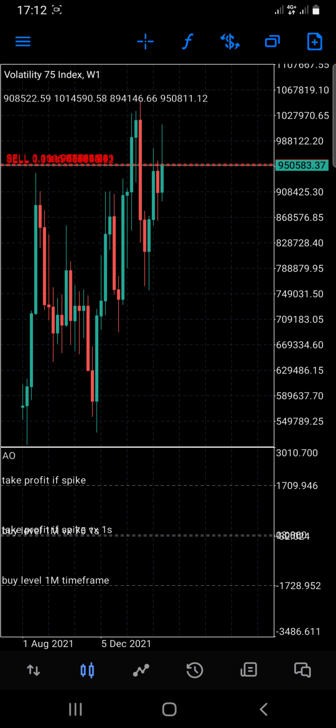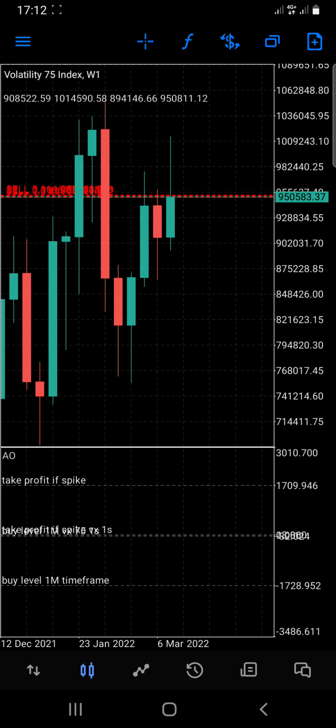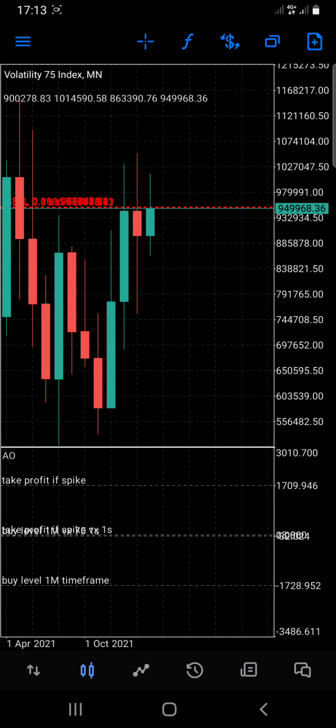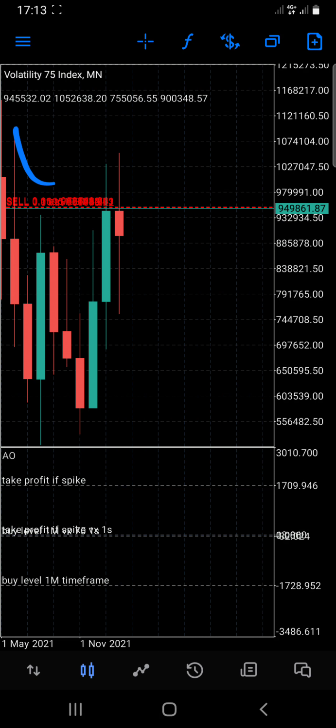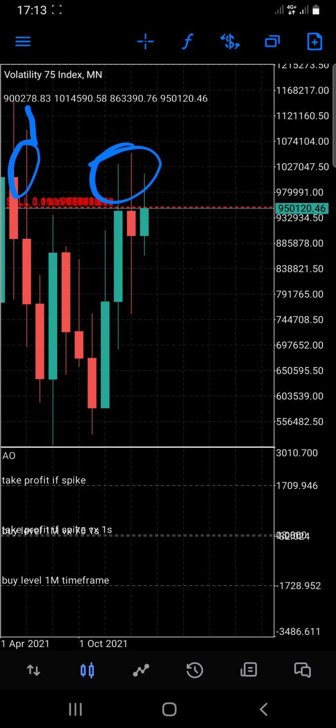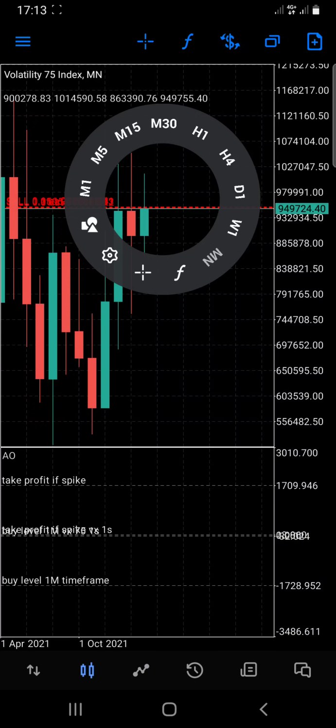Let's go to 1 week. Let's see. Okay. You can see it's returning and sending the market back. You can see a monthly candle. You can see this here. Powerful resistance area. You can see this. It's pushing the market back down on the monthly time frame.